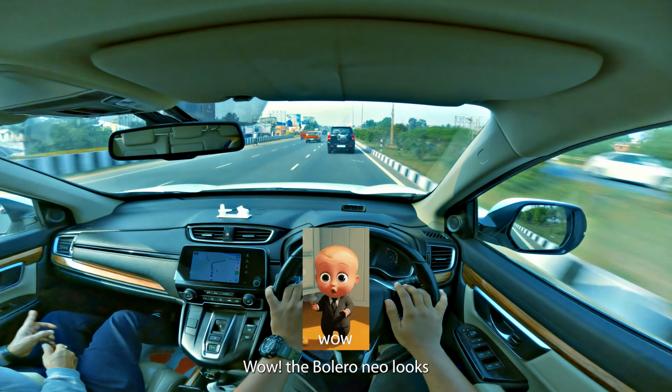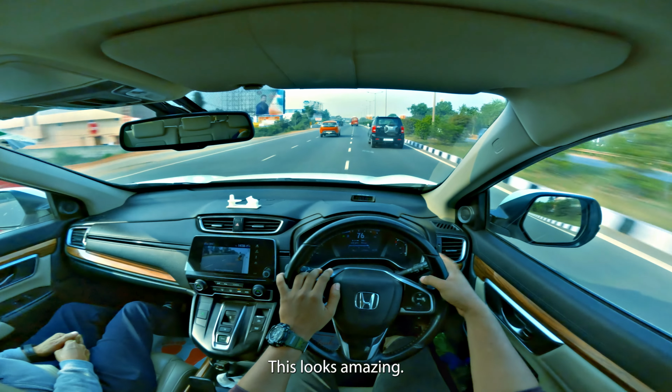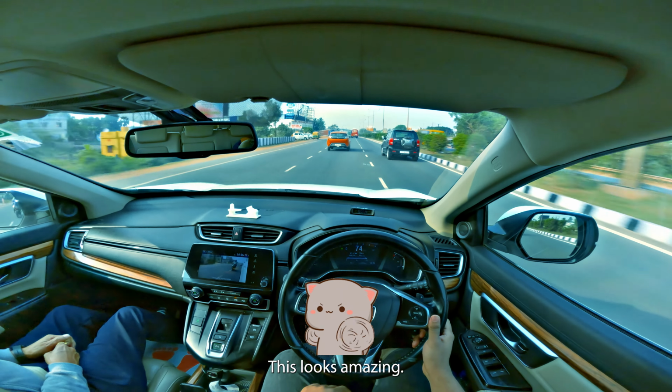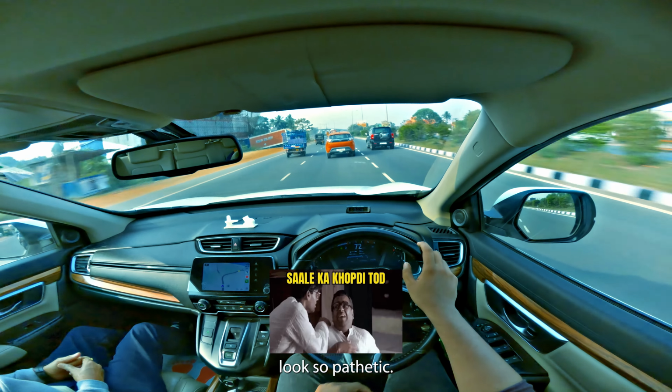Wow, the Bolero Neo looks nice. Black color. This looks amazing. And this next one looks so pathetic.